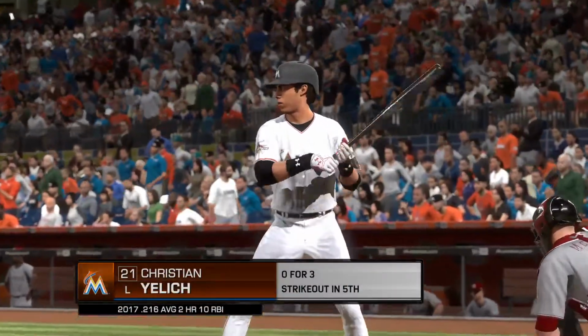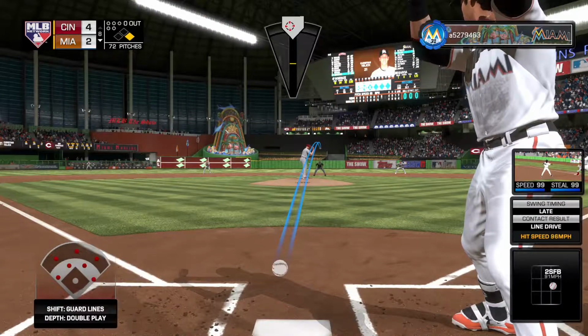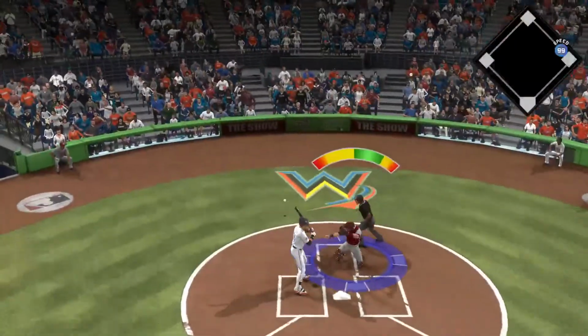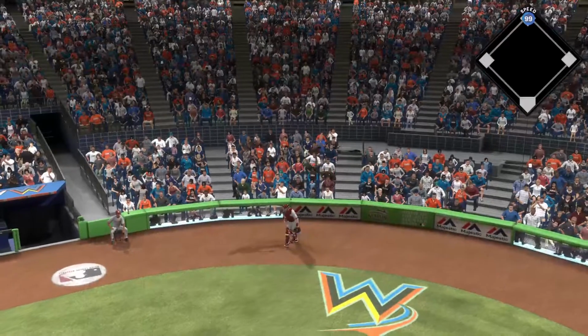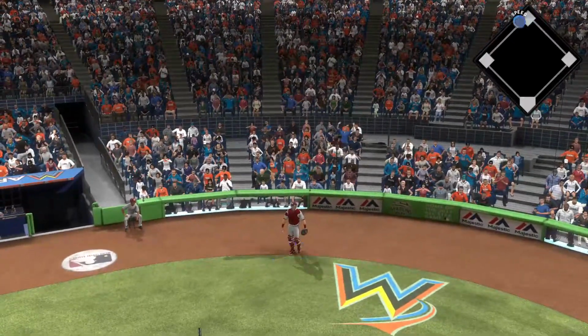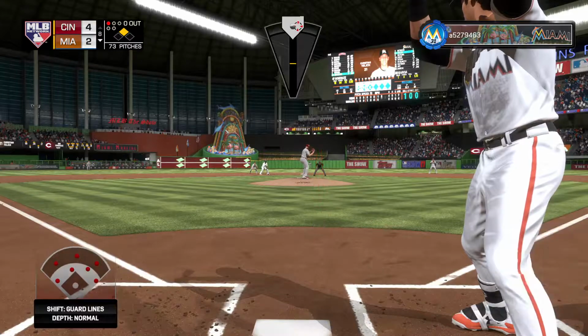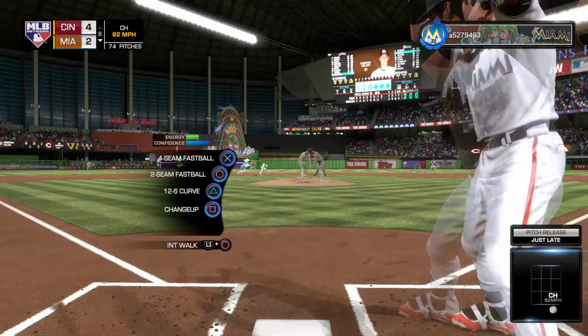Now batting, in is Christian Yelich. No hits in 3 tries so far. He's struck out once. From the stretch, here's the pitch. And this one gets away. And that's going to move that runner into scoring position now. 1-0 count. Here it is. Checks his swing here, but he does so in time.